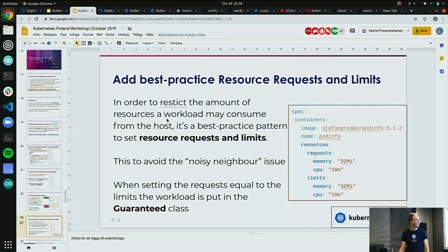The next thing, which is more relevant and what we're going to use here today, is that there are three different qualities of service in Kubernetes. The weakest one is best effort. Basically you put your workload out there, and if there are higher prioritized pods, your workload might get kicked out. It might get evicted.